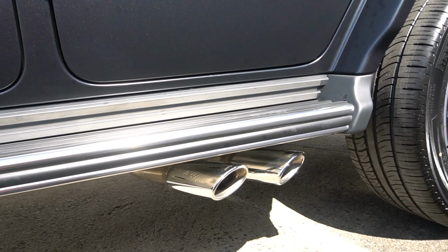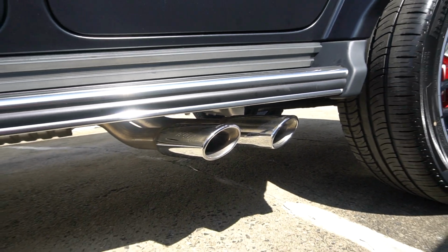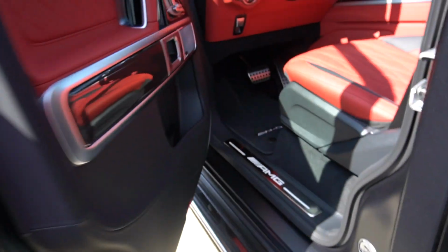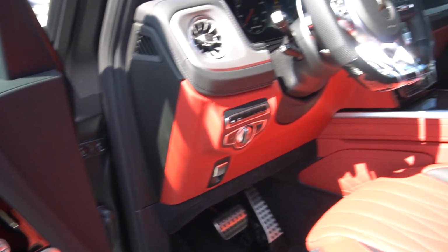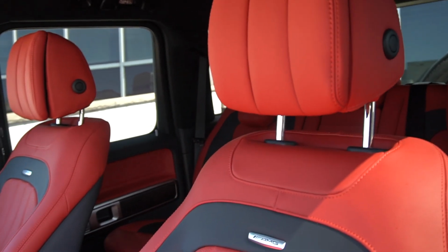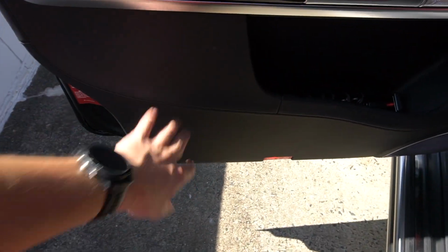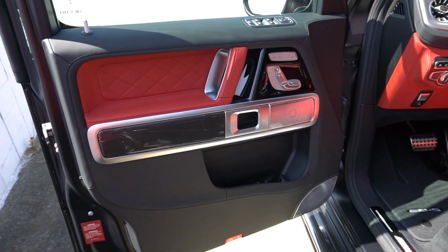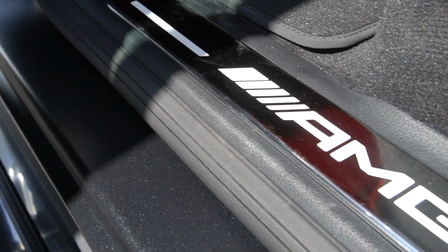This car does have a quad exhaust system, 2 pipes on each side. Sounds amazing. Coming into the vehicle, just press the little button right here. Unlocks the car. Coming inside, we have a blend of aluminum, carbon fiber, piano black trim, and exclusive nappa leather with diamond stitching. Down below, we have a pocket, which is actually pretty deep and goes pretty far into the door for all of your water bottles or wipes, whatever you may need. We have an illuminated door sill with the AMG logo.